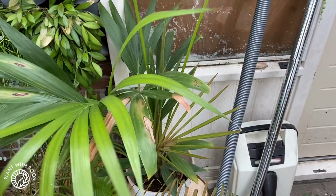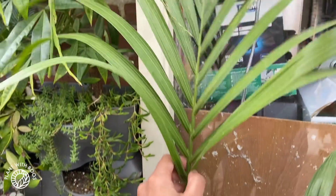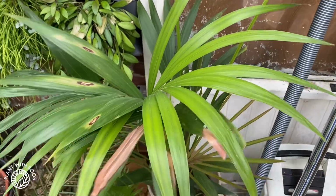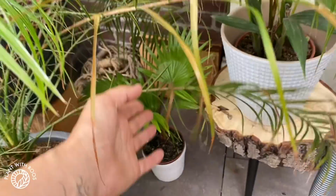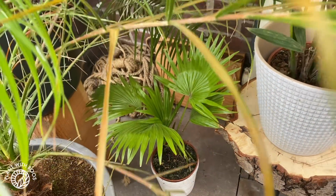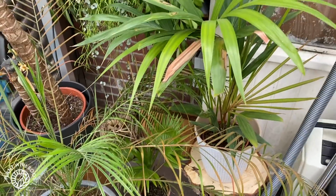Here is the nice palm that we bought in a video recently. It's doing well, it's putting out new leaves or fronds or whatever they're called. And then down here is another one of my boyfriend's palms. Beautiful and growing, so that's cool too.